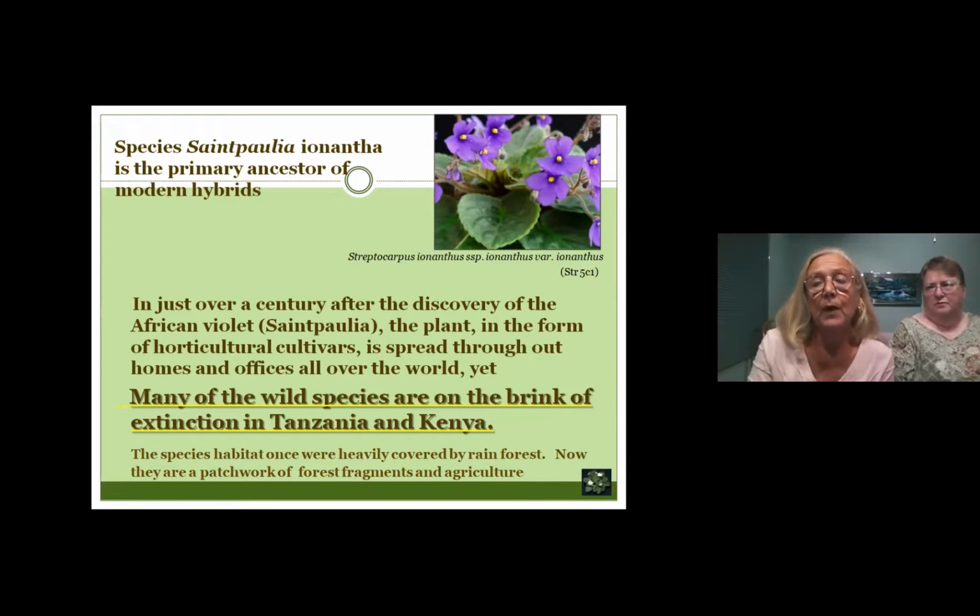Iolantha is the primary ancestor of modern hybrids. And just to put in my plug right now, the African violet in its cultivar form has been spread throughout the world in homes and offices. And it's really been said it's the most popular houseplant around. But many of the wild species are on the brink of extinction in Tanzania and Kenya, where the habitat they were once in is really being totally deforested.